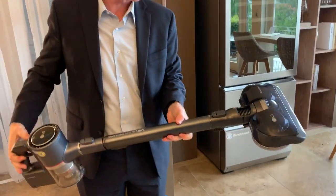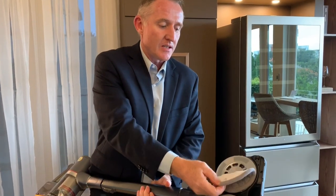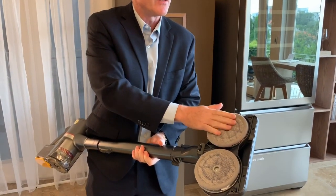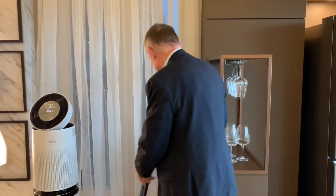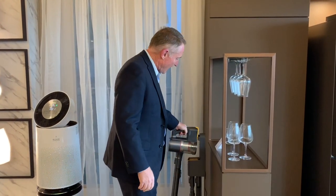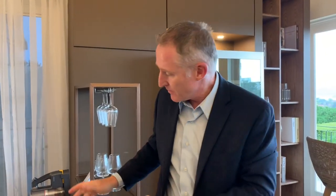Now, we're selling this product here in Australia. This is a water tank, you put water in here, it drips onto these cloths which you can put in the washing machine after you've used it. And it's a simpler way to clean your house. Do you know what the RRP for that will be in Australia? Yeah, it's selling at just over $1,000. So that comes with everything, comes with a soft floor tool, hard floor tool, comes with that spin mop, plus some other attachments as well.